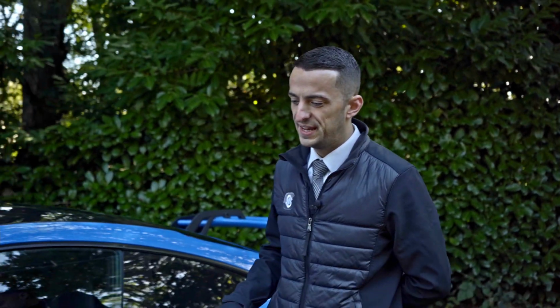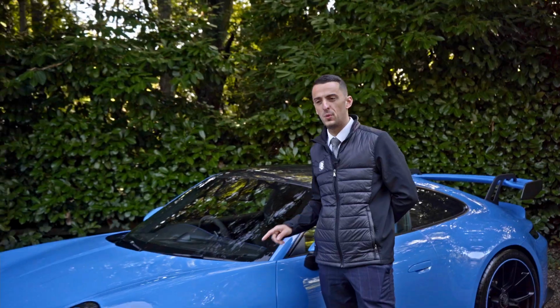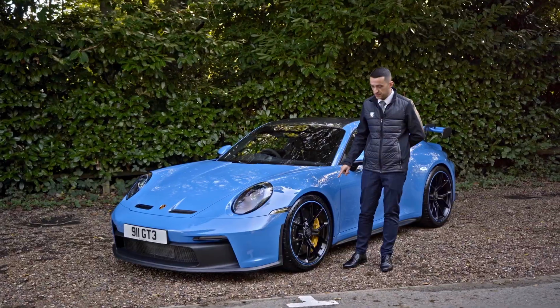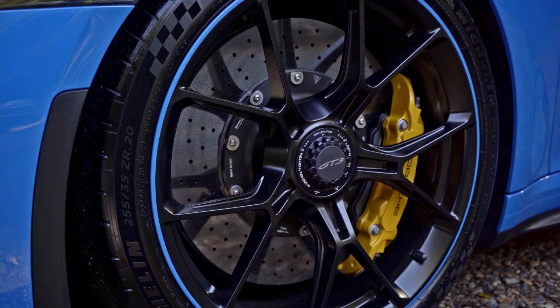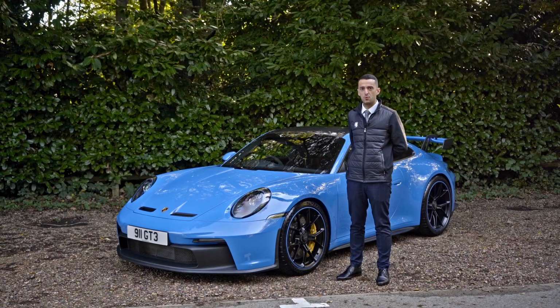Alright guys, so we finally have the car parked up, and as you may tell straight off, it's very blue. This is actually called Shark Blue, its launch colour for the 992. Very striking and goes well with the yellow brake calipers, which we'll come on to a little bit later about what they do. But yeah, we're about to go through some specs and show you what it's all about.